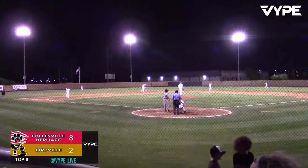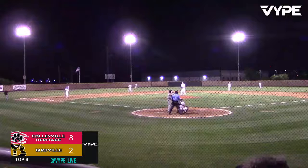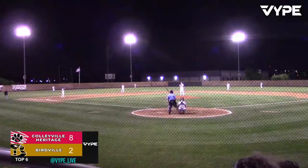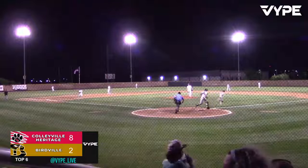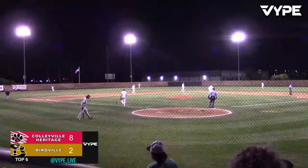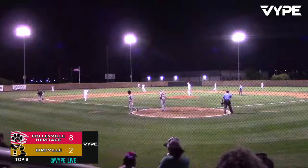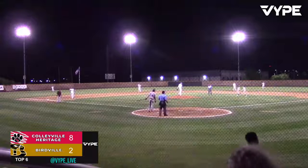We are back here at Birdville High School, top of the sixth inning here. Number three, Cash Lyle. Takes one outside for ball one. Oh, a small tapper. Fires back to first. And a collision at first base will allow the runner to get there. Thankfully, nobody was hurt. The throw was on line, but the runner was able to block the first baseman before he could get the ball.